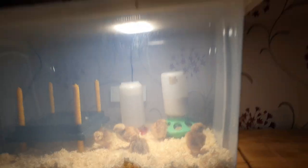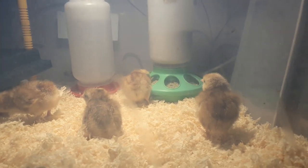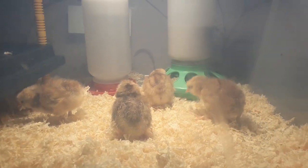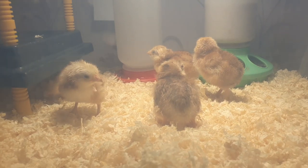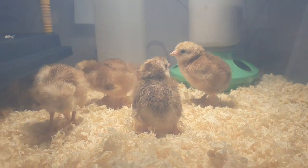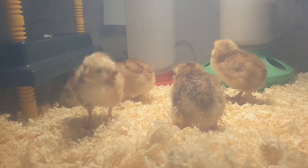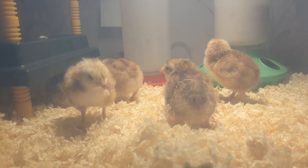So the living room's gonna smell for a week or so until these guys are big enough to go into the shed, which is what we've got the shed for. But aren't they cute little bugger lugs? So we've got five, and these are Rhode Island Red chicks. We don't know if they're boys or girls yet.